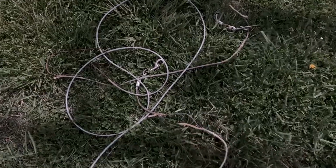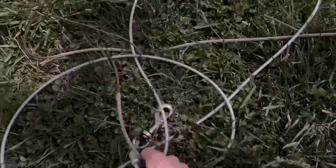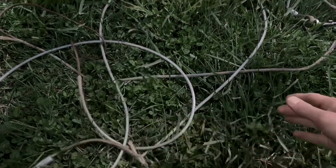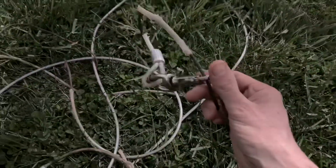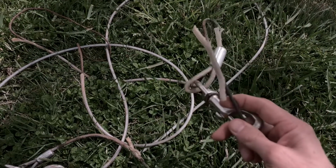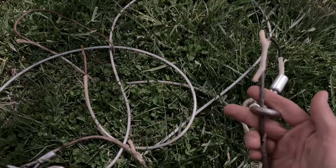So I actually had this old dog cable. It's just like an old dog run, right? You know, it clicks on the dog's collar, and then the other end clicks onto something else. So I was a little leery. I didn't know if this would work good or not because I thought it might break. But it actually worked great.